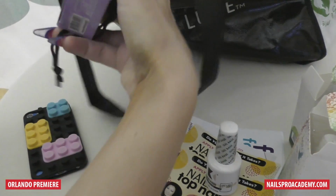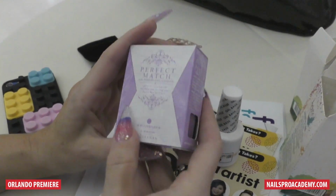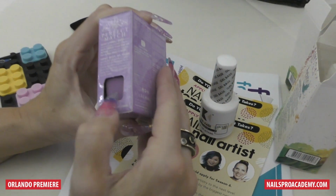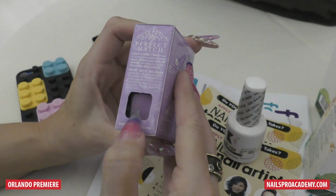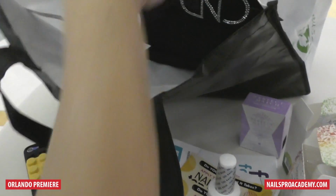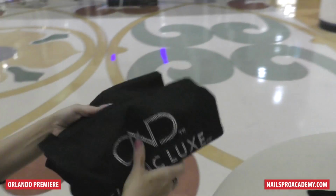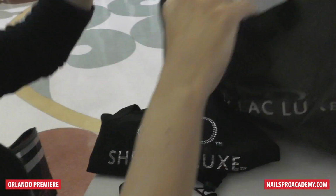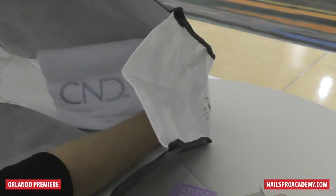Ooh, now this is so cute. What's in the black one? Oh, well. Okay, let's keep it for later. Oh, so it's the same gel polish and regular nail polish with the same shade. Yeah, and it's this lavender color, so that'll be really cute. It's almost the color of this year. And oh, we have an apron. That's nice. We know what aprons look like. We have a little towelette, CND towel, probably a manicure table towel.